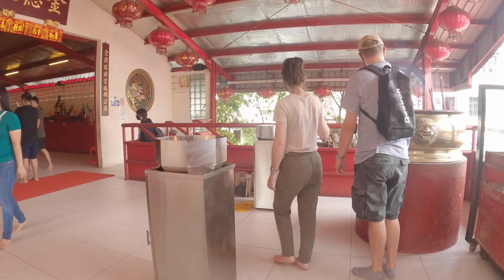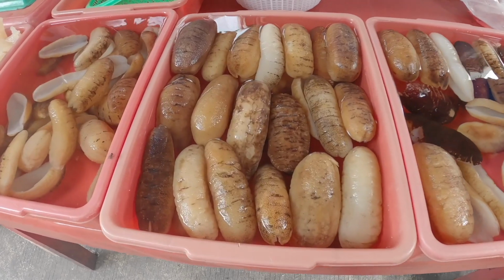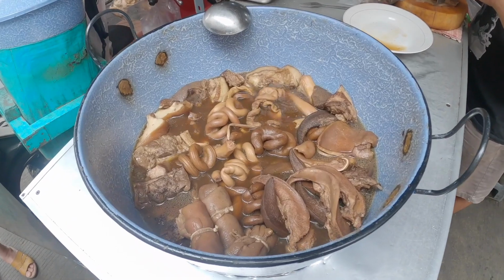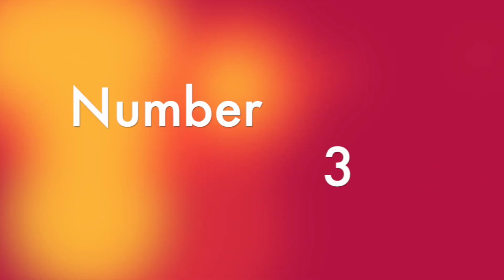You can visit a Buddhist temple, wander through the markets where you will see all sorts of things, including things that you won't even recognize. But be warned, in one area of the market, I saw someone skinning live frogs. It was a sight that will stay with me. Despite this, Chinatown is still one of the most interesting places to visit in Jakarta.